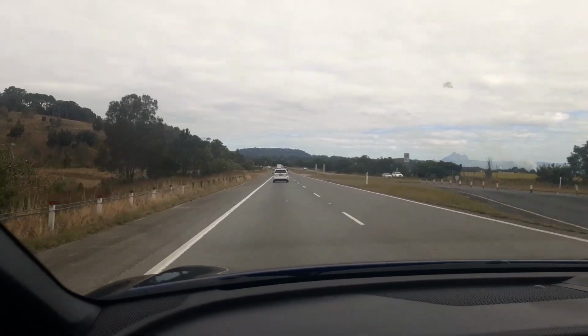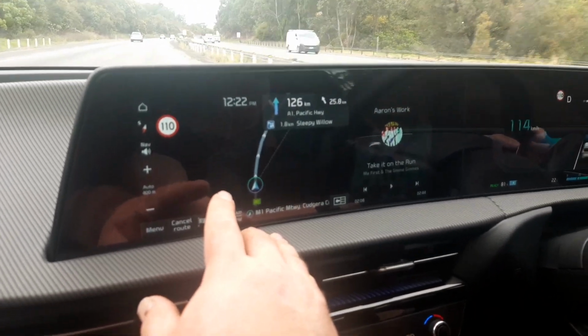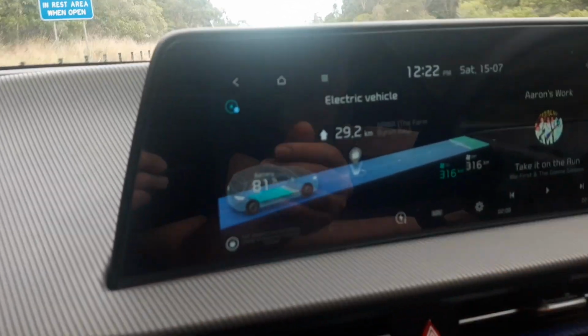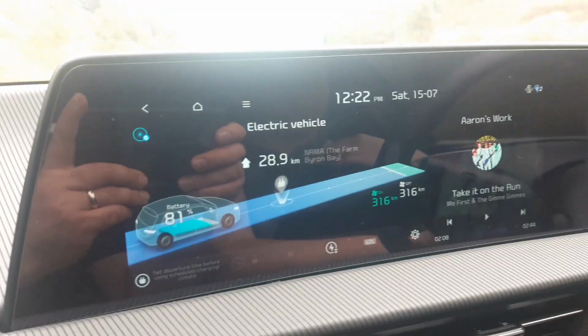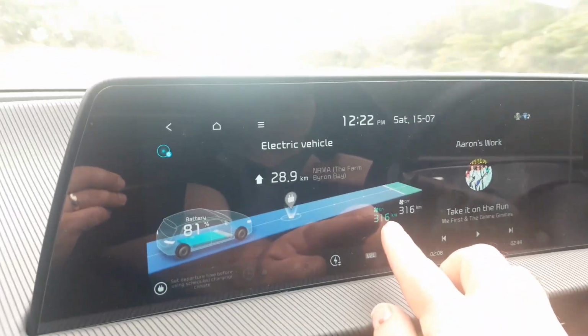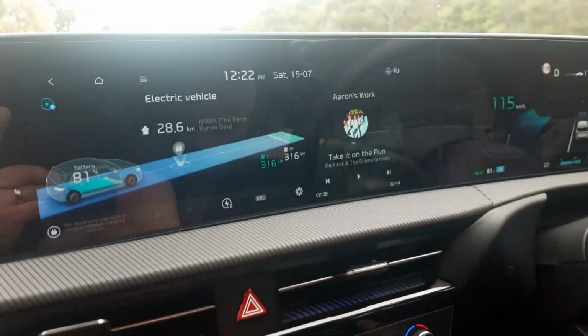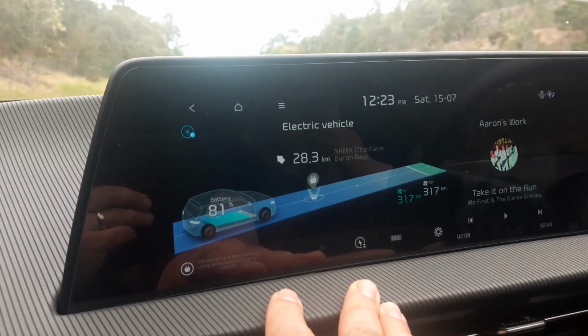I know. We've got a fairly decent navigation system. I believe it's TomTom based. Let's see, EV mode screen has a handy little display of your range, where the nearest EV chargers are. Also, it'll give you your range with the air conditioner heater on and off. This also has a wired Android Auto and Apple CarPlay.